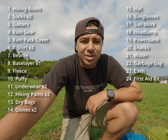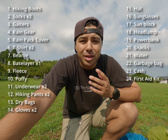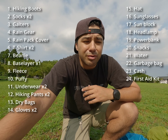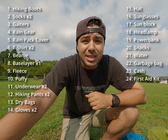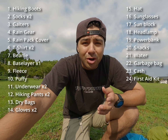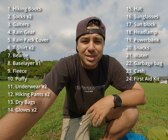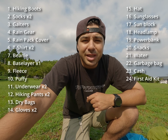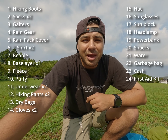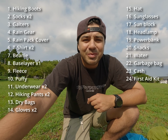First aid kit. Depending on the route you take, if you're on the Fujinomiya route or the main route, which is the Yoshida route, during the main season, they do have doctors at a couple of mountain huts. But for small cuts and bruises and things like that, you should bring a small first aid kit. Help can be far away on Mount Fuji.